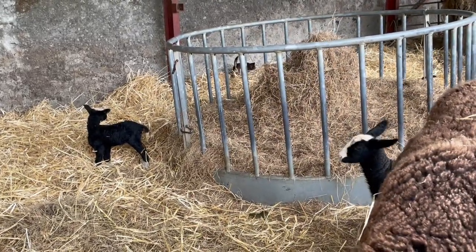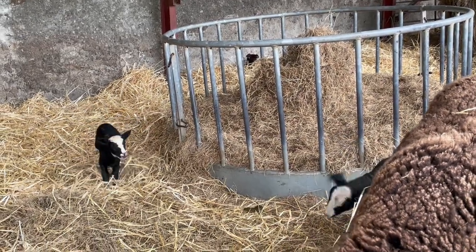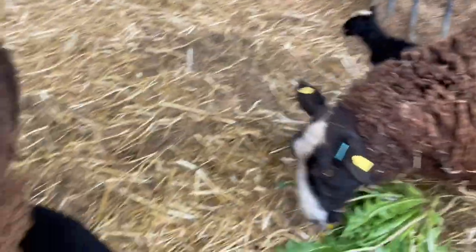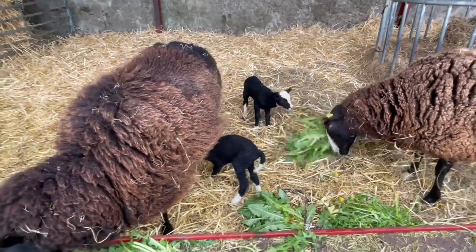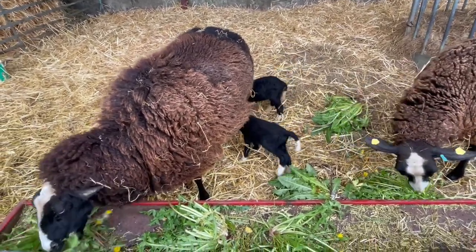Little Luster was having a play in the hay. Yeah! Sorry, that was Lacker playing in the hay. This is Luster having a sup of milk. Yum, yum, yum.